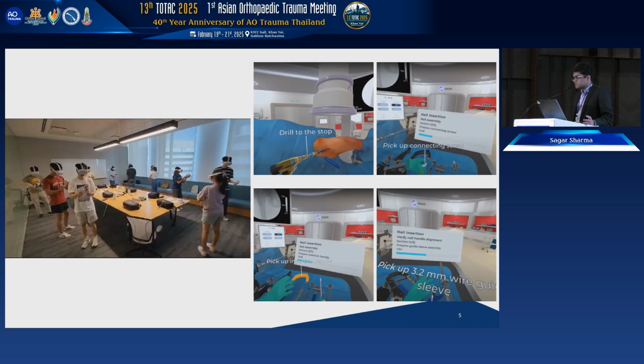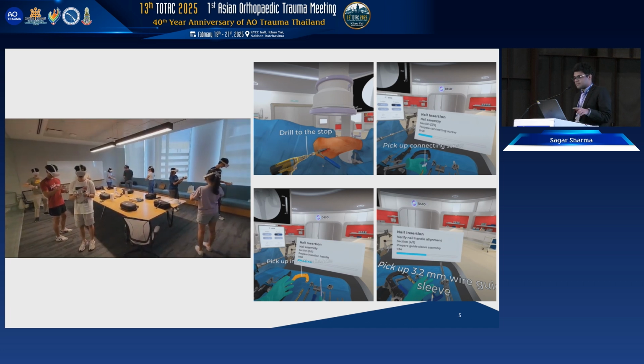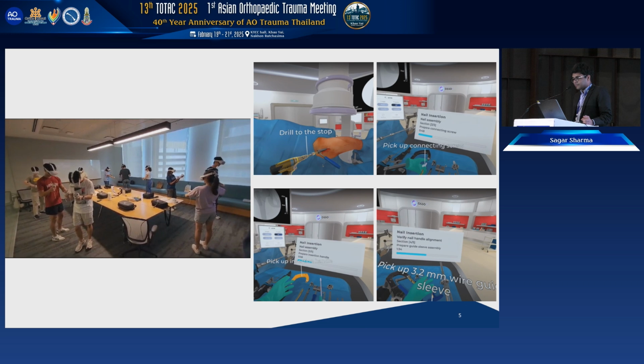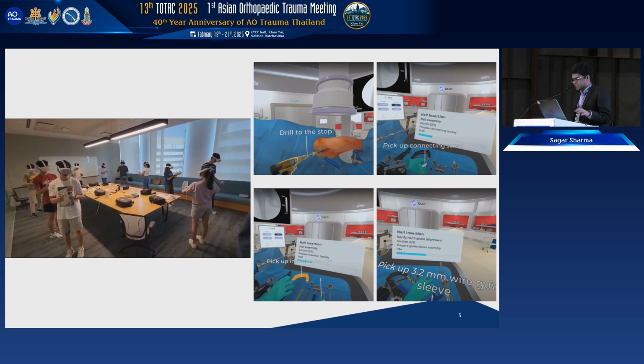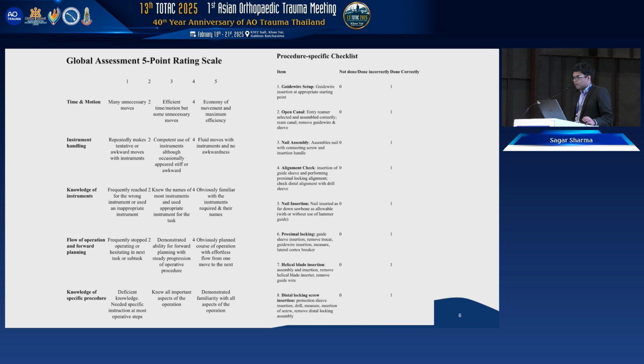These are some pictures of the participants undergoing the study, mainly the VR group, and the photos show the VR prompts which the participants actually saw during the course of the study. Here you can see them moving around to actually interact with the interface. We then scored the participants on two different scoring mechanisms.